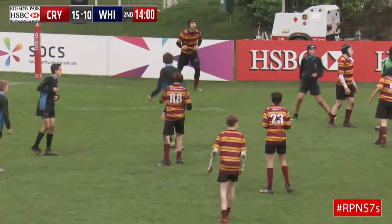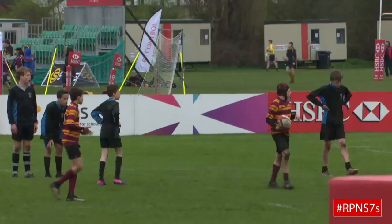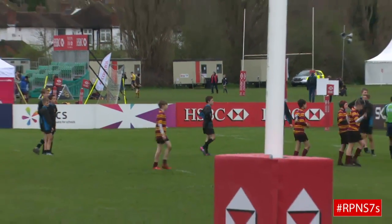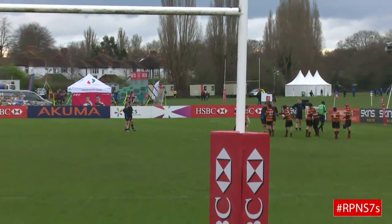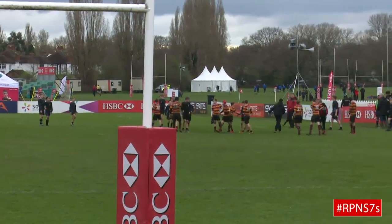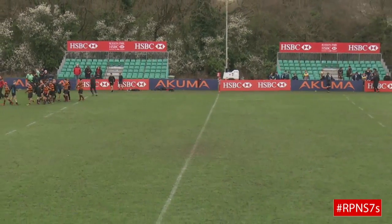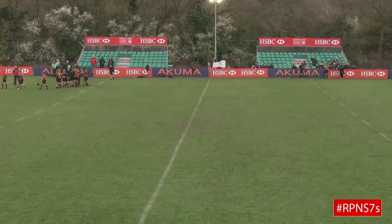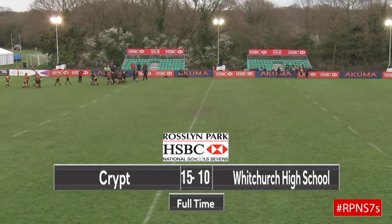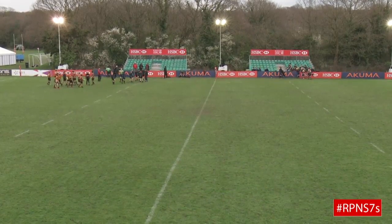Oh, it just went forward from the Crypt. I wasn't quite sure whether it was a nudge or whether it was forward on the pickup, but the referee decides that that'll do. Some really nice stuff from the Crypt in there. It has to be said, the Crypt school running out winners then, you would have to say fairly, by 15 points to 10 over Whitchurch. Whitchurch showing some lovely stuff, but just coming up short on that one. We are moving into our last game of the day then, here on pitch RE1, and looking forward to bringing you Fitzalan High School against Newbridge Comprehensive.